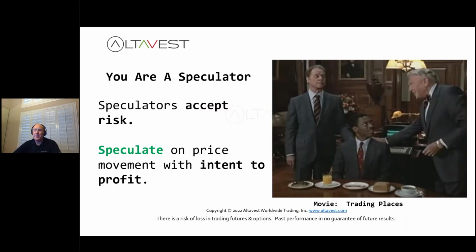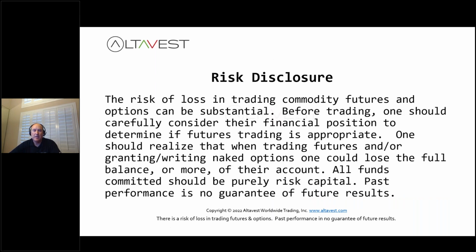Remember, everyone, we're speculating, and whenever we speculate, we accept a risk. We're trying to profit, but with profit, there is always risk. So do take a moment and look at that risk disclosure. It is important. Remember that past performance is never a guarantee of future results, and that all funds used for trading should be risk capital.